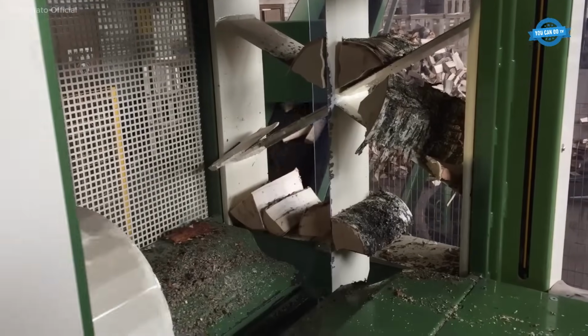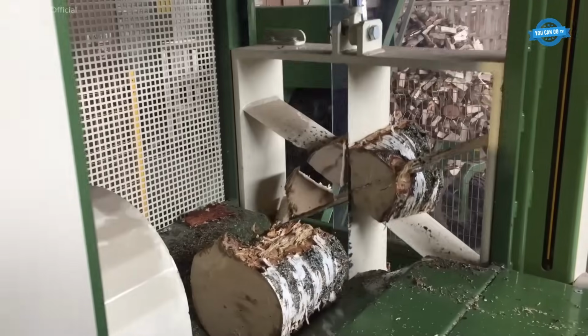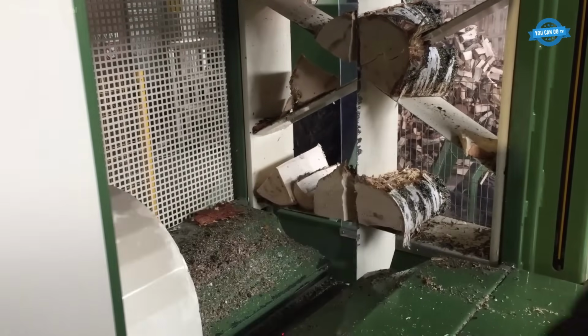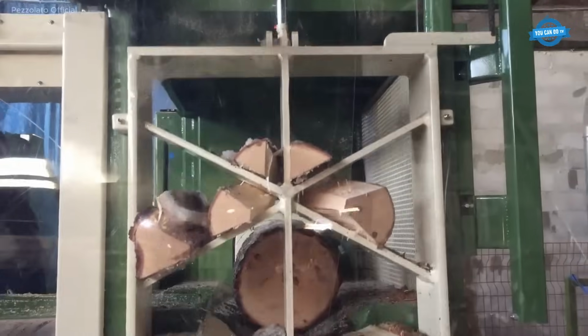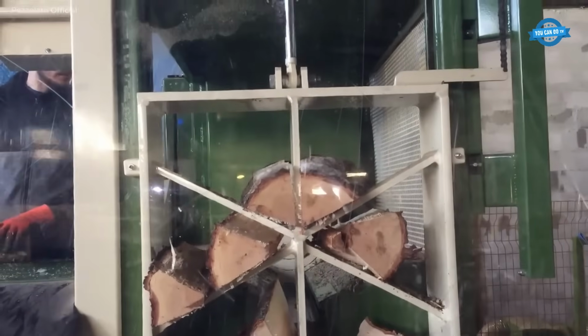Its user-friendly control panel ensures simple operation, while robust construction and advanced hydraulics guarantee reliability and productivity. Ideal for professional firewood producers seeking high output with reduced labor requirements.